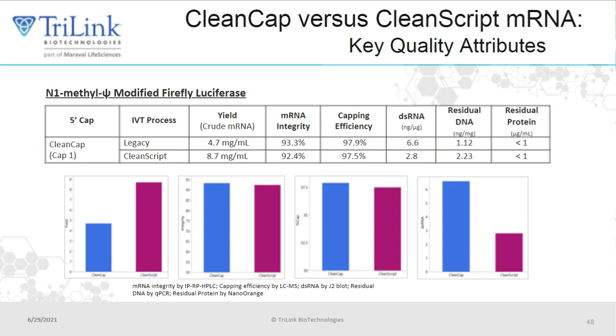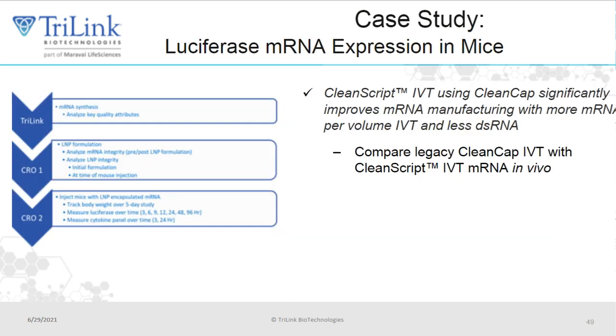Double-stranded RNA contaminant by J2 dot blot assay shows a decrease when using CleanScript from a relative 6.6 nanogram per microgram in legacy IVT down to 2.8 nanogram per microgram. And finally, the clearance of our residual DNA and proteins are similar for both mRNA. By now, I have shown that the CleanScript IVT with CleanCap analog improves current manufacturing processes with more mRNA volume per IVT and less double-stranded RNA byproduct. We next compare the mRNA expression in vivo, again using whole body luminescent imaging.